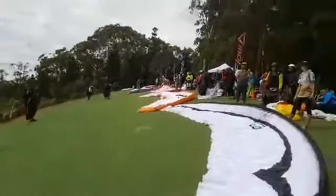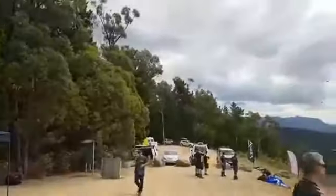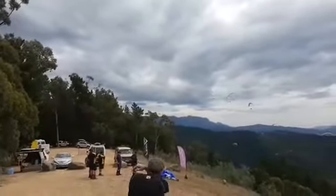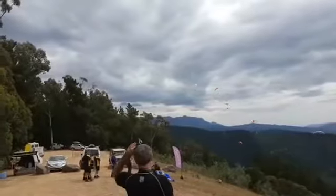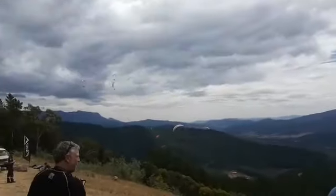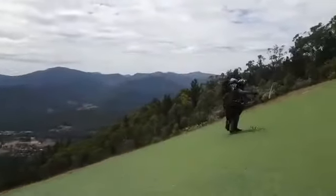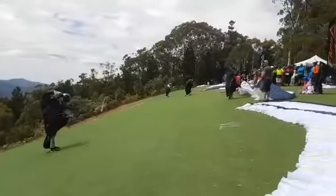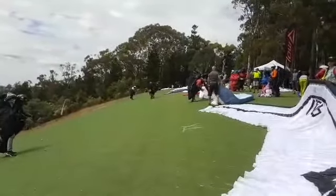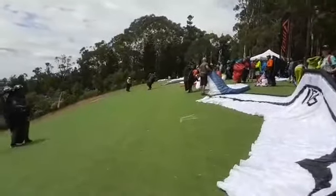I'll just pan around here. Hopefully you can see the weather. It's a little bit ominous over there, but the radars are just showing rain that's looking to break up, so hopefully we should be fine. Anyway, these pilots are making sure they're in the air as early as possible. And I believe the start gate opens at, was it 2:30, Darren? 2:30, so they've got a bit of time.